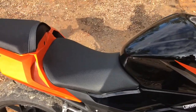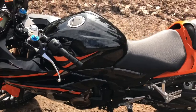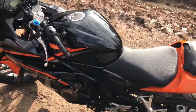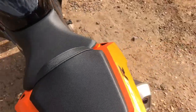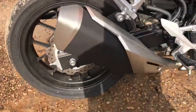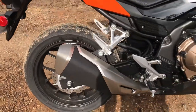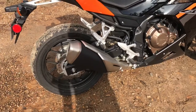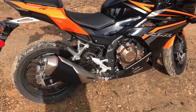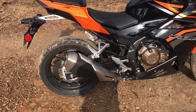The seat is pretty comfortable. I like it. Now I'm going to talk about what I don't like about it. I got a couple, actually. The exhaust, it's really big. It's really there. And it's quiet. Like, it's so freaking quiet. This bike is really quiet, which is a safety hazard for me, you know.